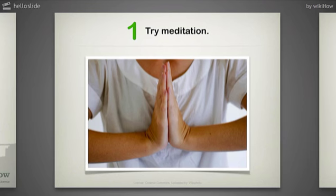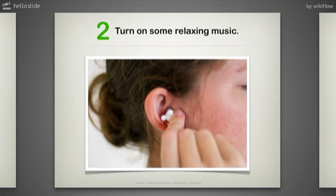Step 1. Try meditation. It's a good way to free your mind and make you feel less stressed. Step 2. Turn on some relaxing music. It will soothe you and hopefully take you to another place besides your hectic day. Try sounds of the ocean or rainforest. Or if you aren't really into that, play some of your personal favorites.